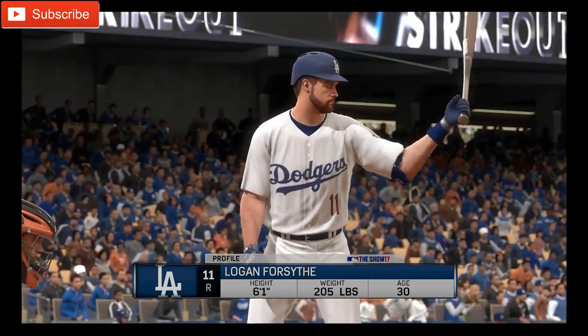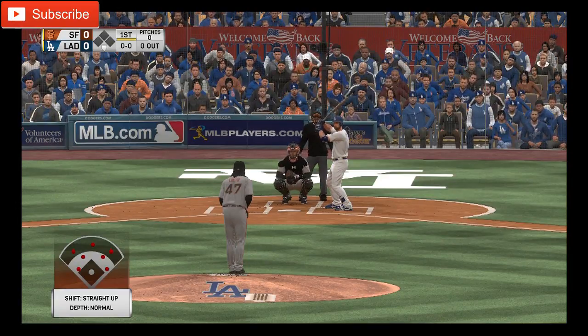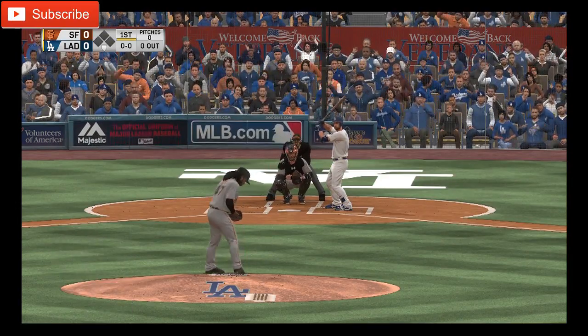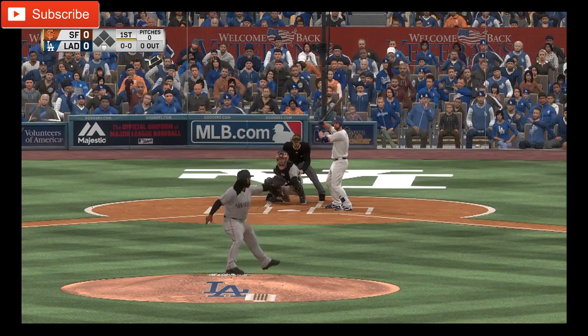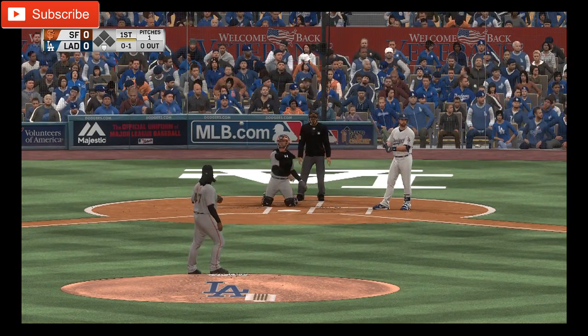Now at the plate, Logan Forsythe. He'll lead things off here in the bottom half of the first. Logan Forsythe. And a high strike to begin the at-bat. It's 0-1.